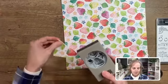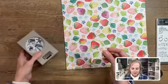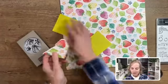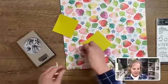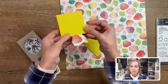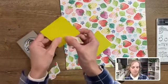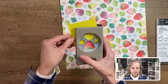Okay, here we go. So we've got this wonderful, oh, I should have cut it the other way. Hang on, I got a trick for you. You're gonna take a Post-it note or sticky note, and we're going to attach that to the end of it this way, okay? Nope, but this way, so we can see the whole thing. And then we're gonna come in to this fun punch.